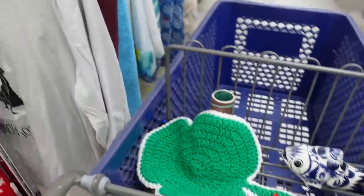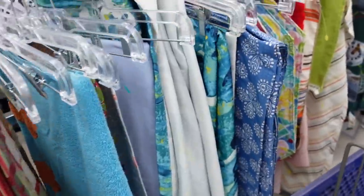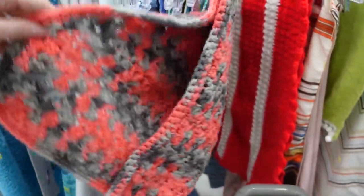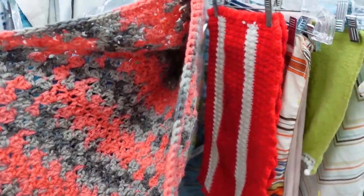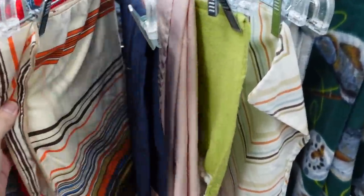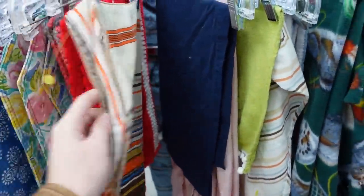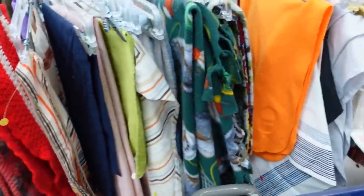Okay. Let's see. I'm really not getting any Christmas stuff. We're just looking at other things here. What in the world? It's like a tiny crocheted thing. Tiny little square. Some vintage things would be nice. That's a pillowcase, I guess. Maybe that was a pillowcase. No. I don't know.